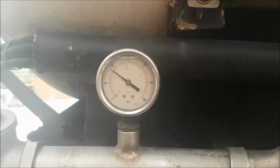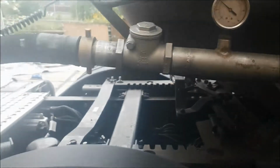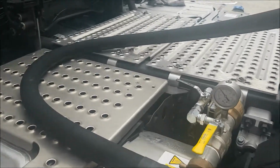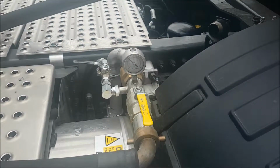Coming up to 20 psi, just over 1 bar. We'll let it get to 25 psi and then we'll let it rip. It's only 10 ton, so it shouldn't take that long, with the force going with it.